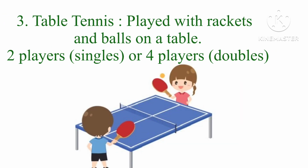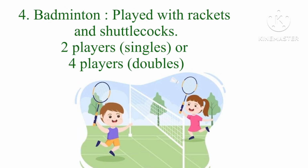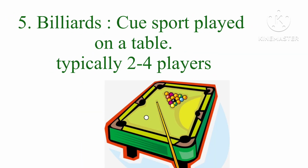Table tennis, played with rackets and ball on a table, 2 players singles or 4 players doubles. Next one, badminton, played with rackets and shuttlecocks, 2 players singles or 4 players doubles. Next one, billiards. Cue sports played on a table, typically 2 to 4 players.